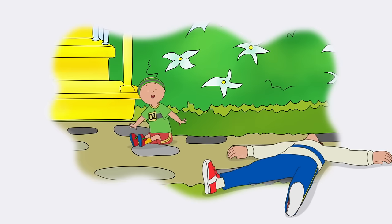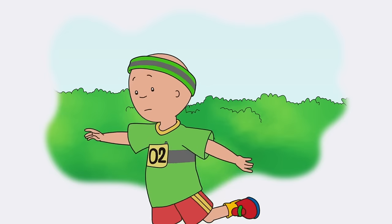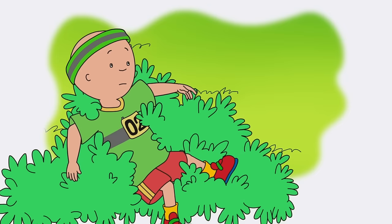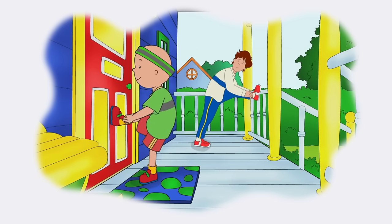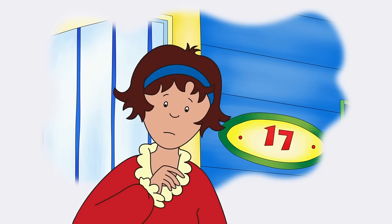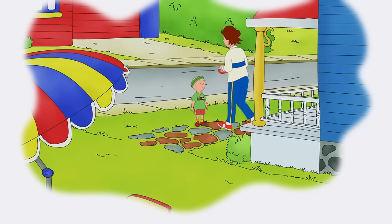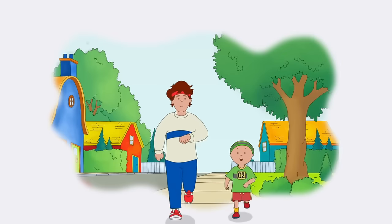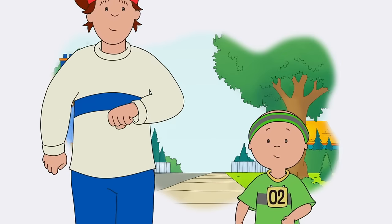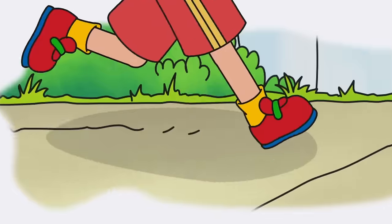Looks easy. Hey! Oh, sorry, honey. I didn't see you there. Now can we go? Yes. Now we can go. I'm going to run really far, Daddy. Caillou thought that if he showed Daddy how far he could run, he would let Caillou run in the marathon.